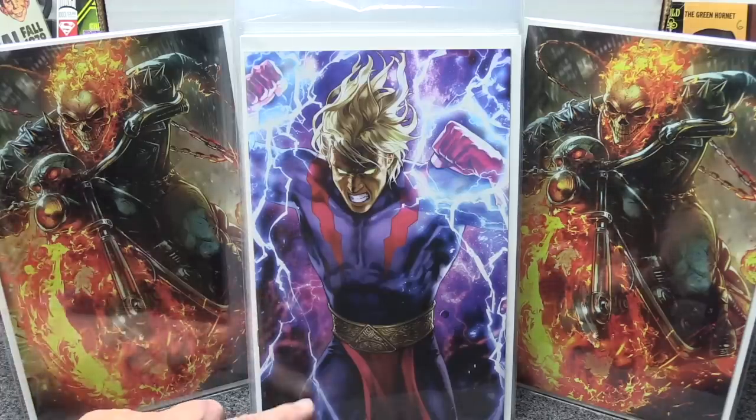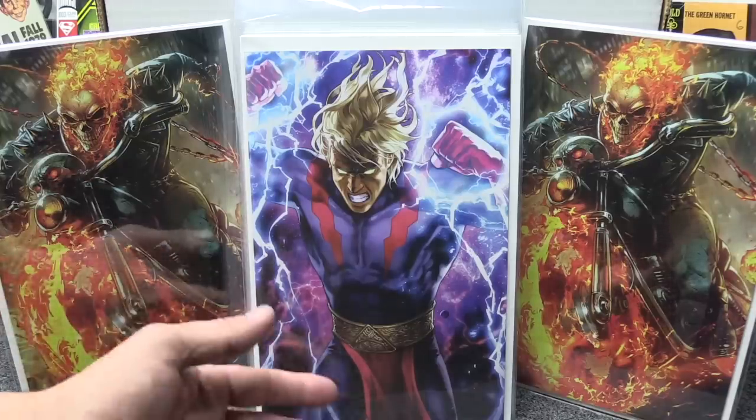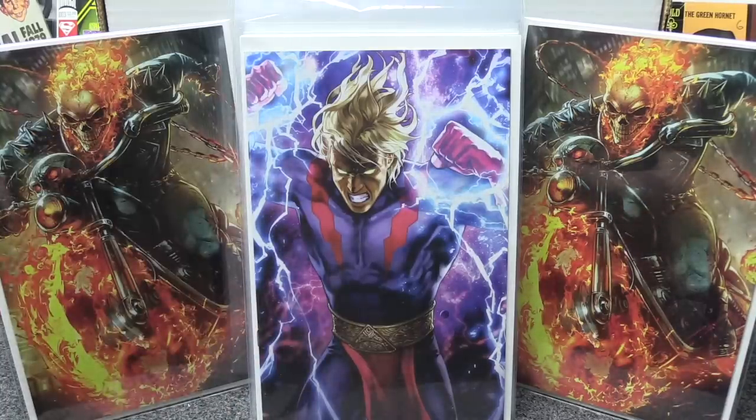And this Battle Lines variant has the wrong price on the back. It has a $3.99 price. It's supposed to be $4.99, so I don't know if that's going to make any difference down the road, but it's been pointed out by a few people.